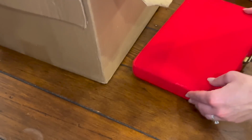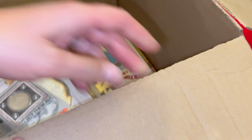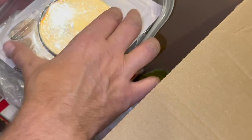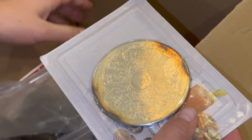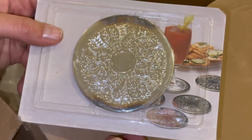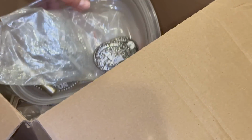Okay, let's bring the box back over. Have a look. Oh, that's a silver plated coaster. Can I see it? Now, that looked like a big giant silver coin. Let's see. Reader's Digest, silver plated. Not really worth a whole lot. My parents used to have those.